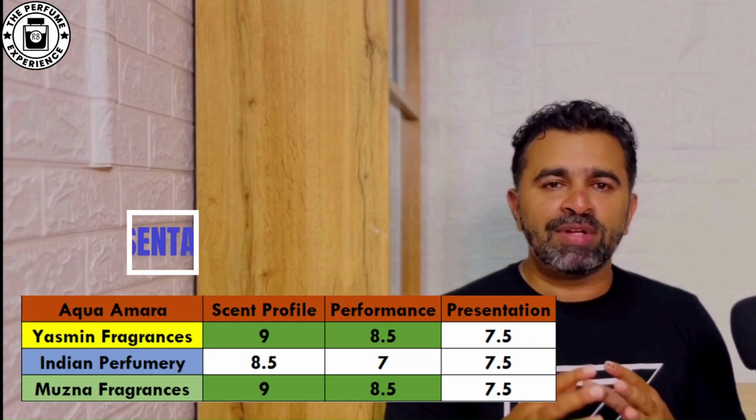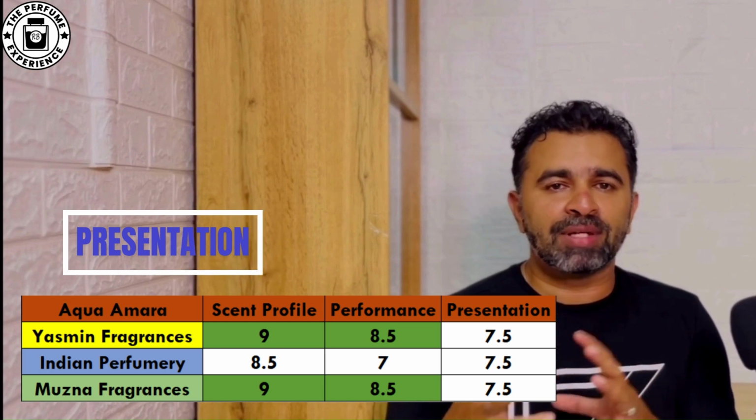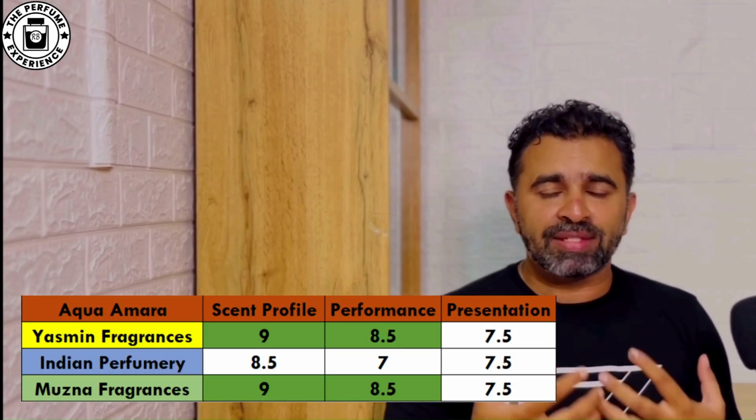Now in terms of presentation, I've given 7.5 for all 3 of them because all 3 of them come in simple glass bottles, right? Now at this point the scores are tallying for Yasmin and Muzna. Both of them are at the same scores.